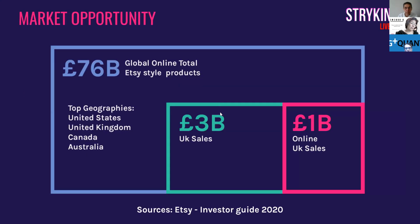It's quite a large market opportunity. According to the Etsy investor deck, we've got a 76 billion global TAM, and the UK craft market has a total market size of 3 billion. Of this, 1 billion of the market size is online. So STRYKIN is a good chance to capture a good proportion of this market, and not just the online sales, because we're using live stream to bring a real live shopping experience. We also have the opportunity to capture some of the real life market and bring it online.